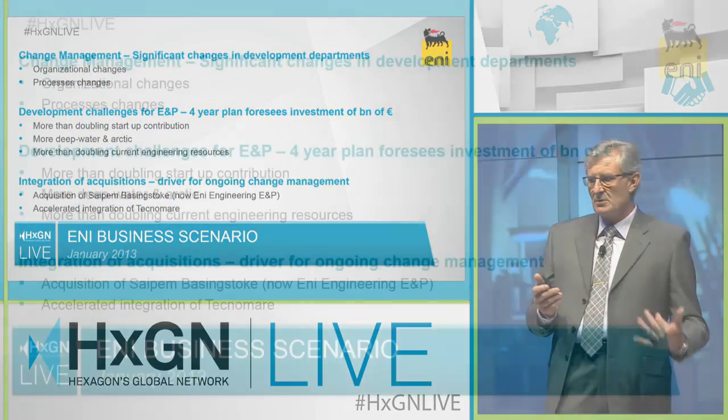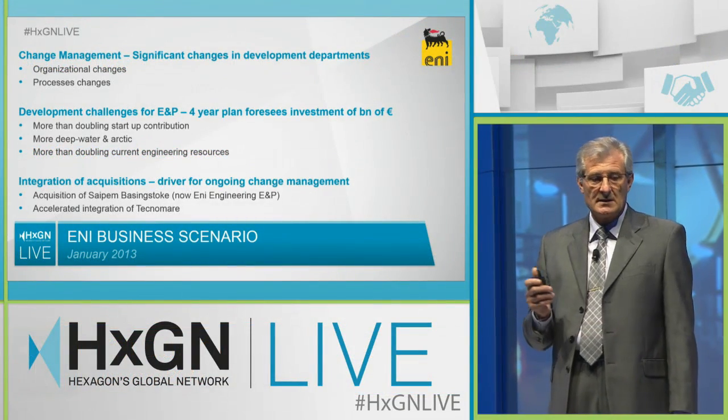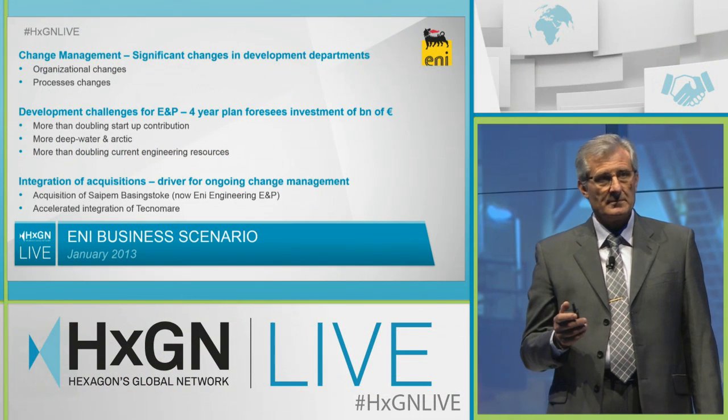Taking into consideration the scenario introduced before, since the first quarter of 2012, the organization and process of the development department are undergoing significant change. The EMP four-year plan foresees significant investment during the next years, billions of euro, with more than a doubling of startup contribution, mostly deepwater and Arctic projects. It means that we will need twice as many engineering resources as in 2012.